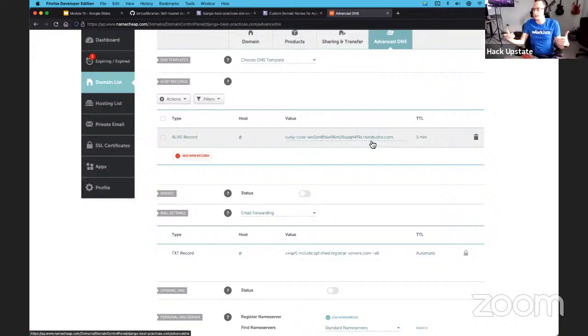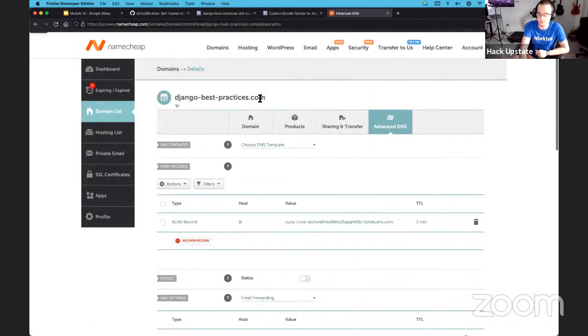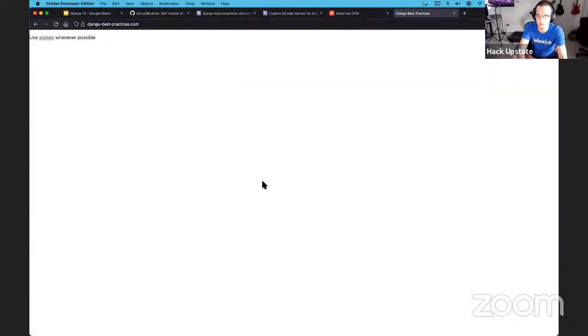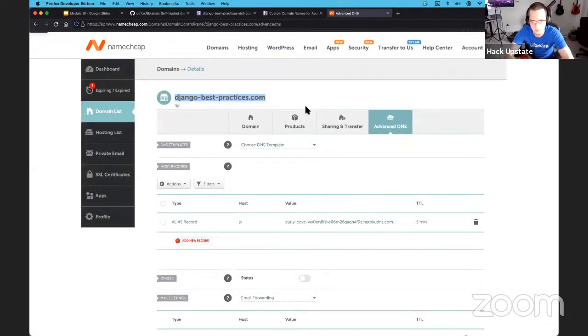Now, it's not going to be immediate. It's like all domain name operations. It's going to take like 30 minutes, although I've seen it complete in as few as 8 minutes. But at that point, you should be able to visit whatever it is that you have, and it will send you to Heroku. So that will link your front end app to it.